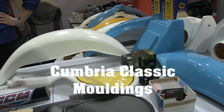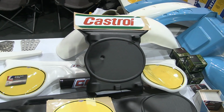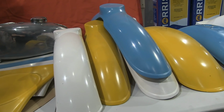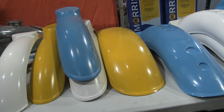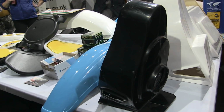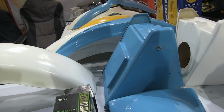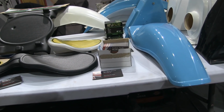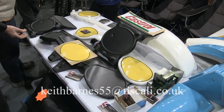Okay, next up we're going to take a quick visit to the Cumbria Classic Moulding stand. Now these guys will supply anything you need for your classic CCM with regards to bodywork, side panels, mudguards, airboxes, etc. These guys have it all. These are all original replicas of the parts that you would put on your CCM from back in the day. If these guys can't supply you with the things you need for your CCM, then I think no one will be able to supply. So if you need parts with regards airboxes, mudguards or number plates for your classic CCM, then why not give these guys a quick call.